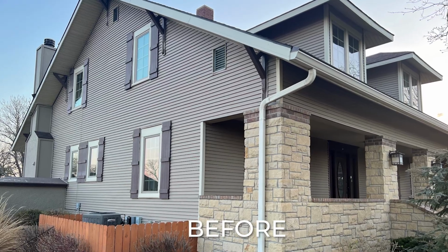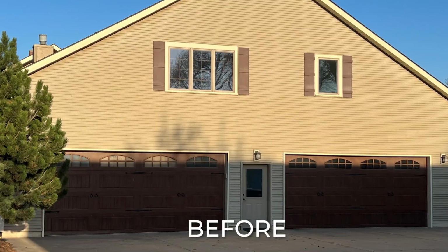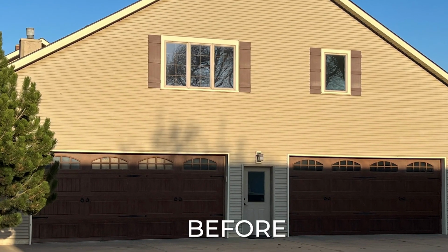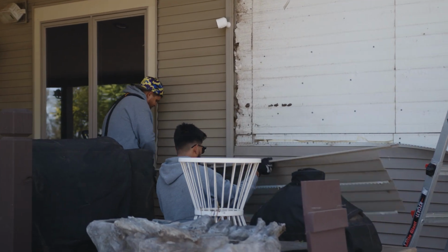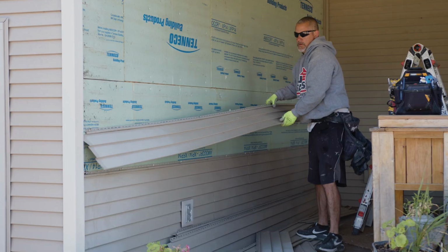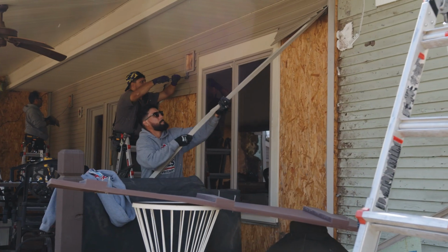We're out here on the Neiman siding project. Just want to share with you a little bit about why they contacted us to replace their siding. They had existing vinyl siding on here that's been on here for a number of years. They were having trouble with it staying on. It would come off in the wind. They had trouble with Mother Nature putting holes in it. So they got to the point where they were just fed up with it and wanted to look at alternatives.